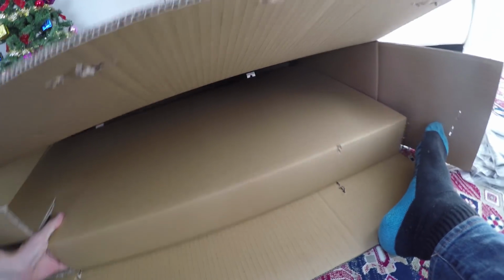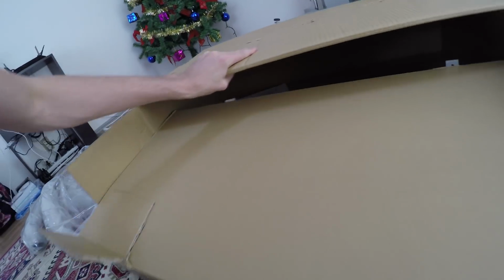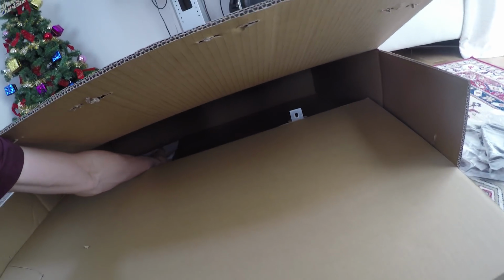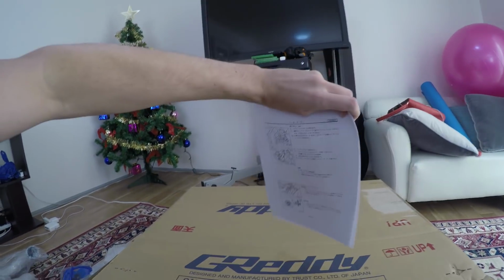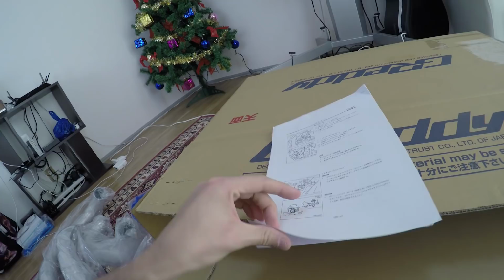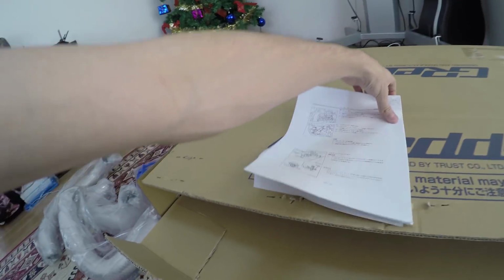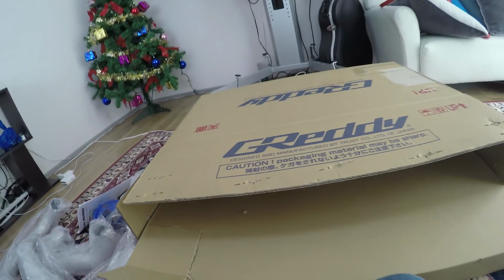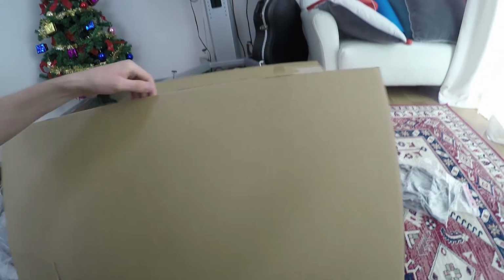See if I can do this one-handed. I may need to call the waifu over to help. Oh, looks like I got it. Oh, and this is another thing you don't get with cheap China ones. Good instructions. It's all in Japanese though. That's okay, I'll go by the pictures. Okay, I love that, that's great. Let's put that over there, I'll definitely need that. And let's get the good piece out.